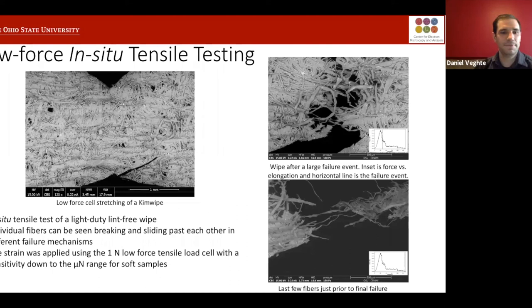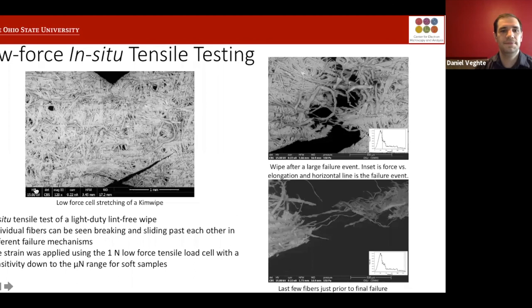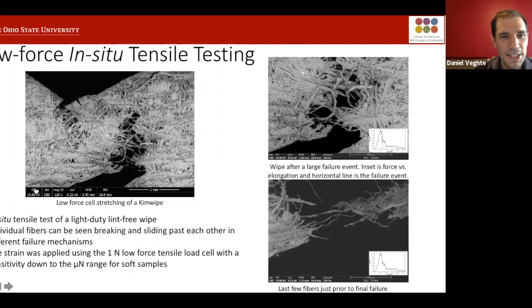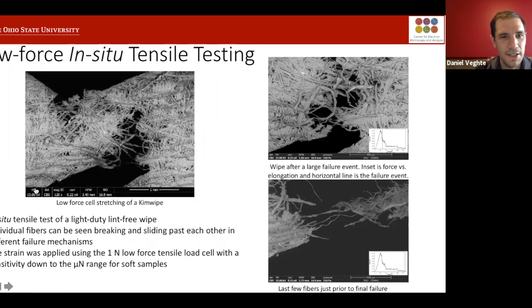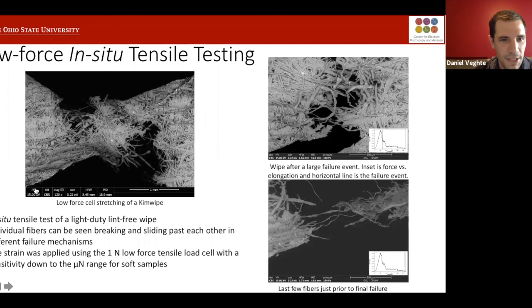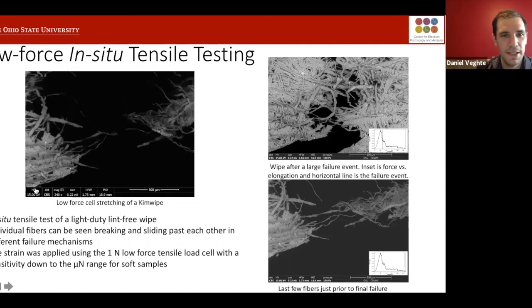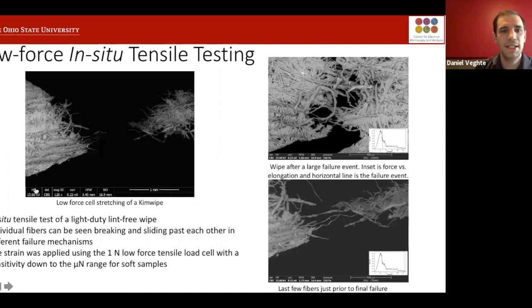So I'm going to play this video. It's first going to look like it's zooming in, because we're putting some tension on it. And then we'll start to see some of the failures happening. We cut it so that we'd know right where the failures were going to occur. So it's really nice. You're able to see the different failure mechanisms, either the fibers actually breaking or just sliding past each other in this video. So here we go. This will be that final area. There we go, final breaking point. So it's really cool. We were able to see what was going on at fairly high resolution and at really low loads.